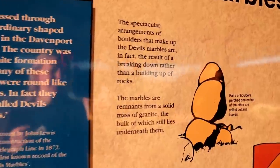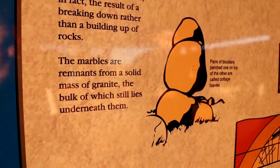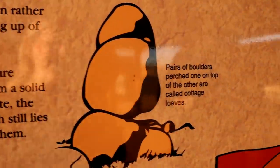It's just so much cooler here at sunset. Result of breaking down rather than a building up of rocks. Oh, they're called cottage loaves.